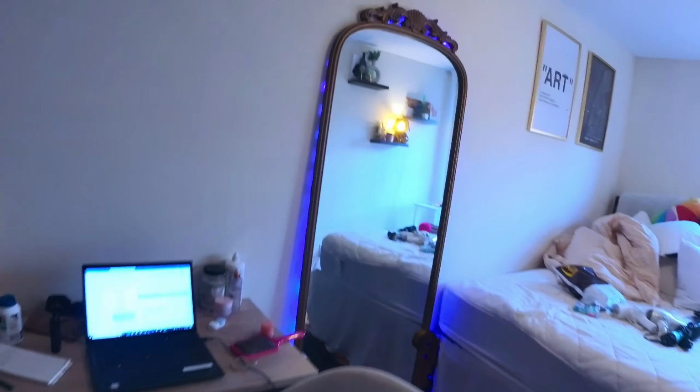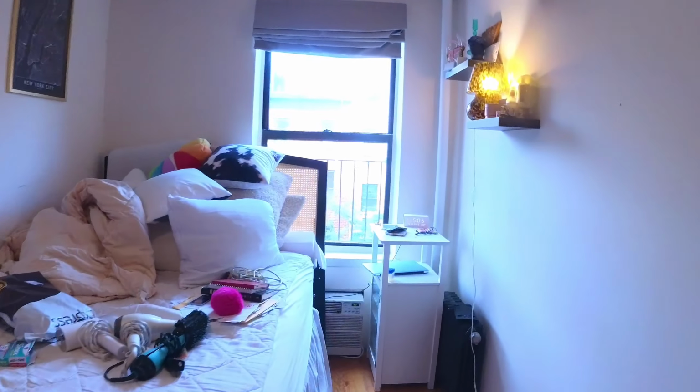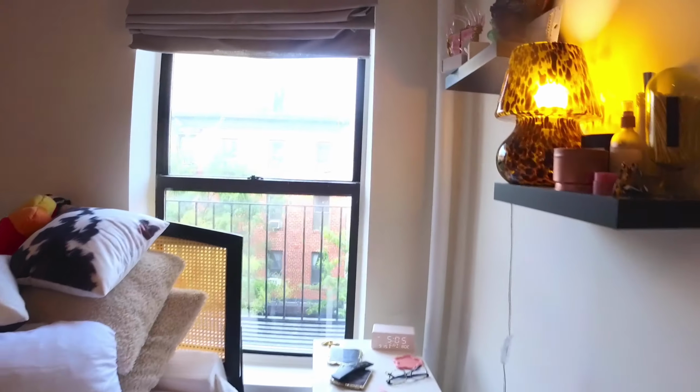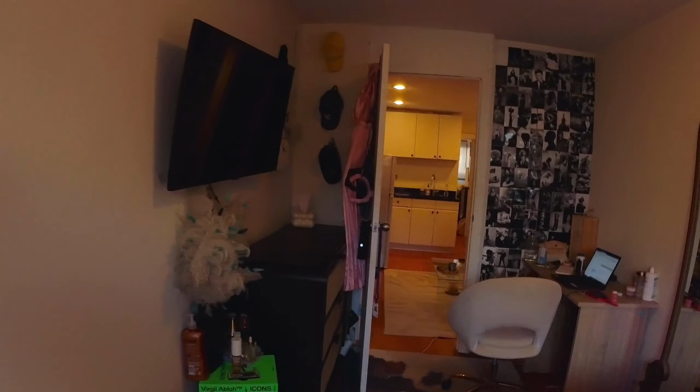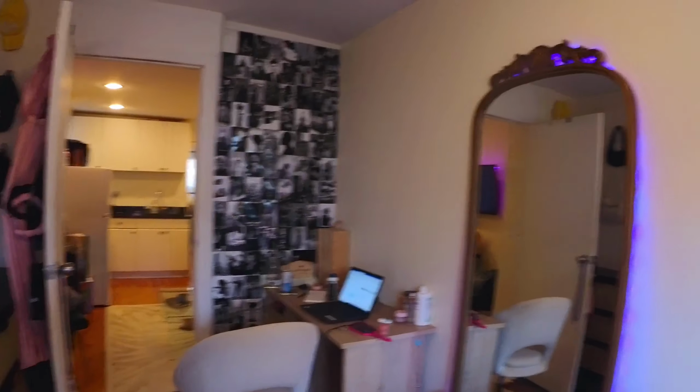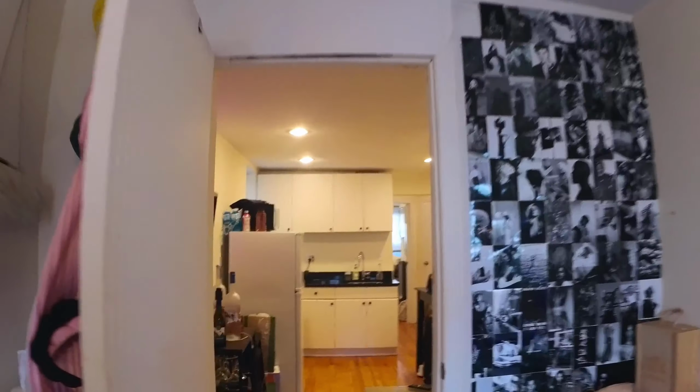You got a desk, a nice full-length mirror, queen-size bed. There's air conditioning right there under the window. You don't lose any window space. You got the nice sky right there. You're facing north, turning around. All right, here you got a dresser, a desk, you got the mirror, you got a bed, you got the TV on the wall. Look at this, fantastic.